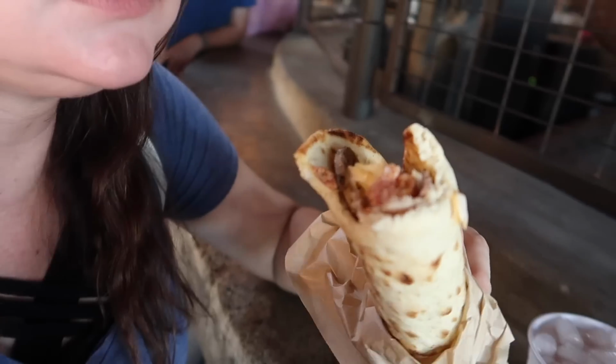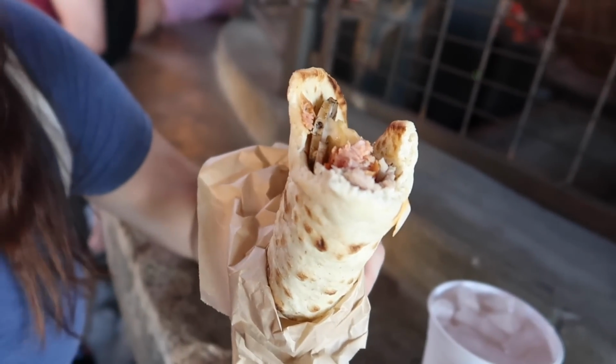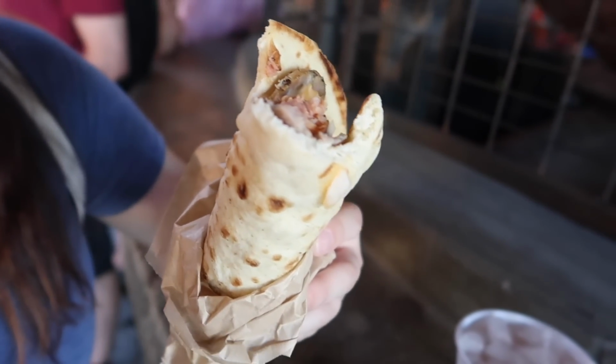It looks like a pita hot dog. That's my first impression. That's good. Yeah? Cool. I didn't get much sauce in it, so I'm gonna have to take a couple more bites, but so far, this is delicious and very sustainable.